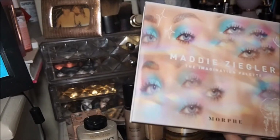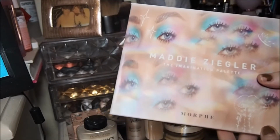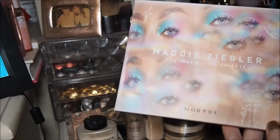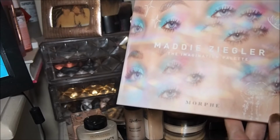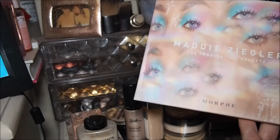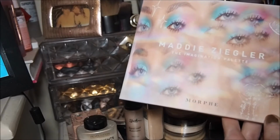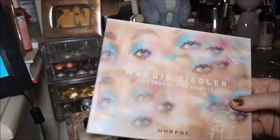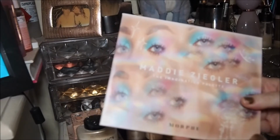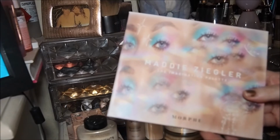Some of the shades were a little bit of a flop, but I don't want to talk too much about that just because I've done a review on it when I did the looks. So I'll leave you to watch that if you want to. But yeah, the first day I tried to recreate this eyeshadow look that Maddie's got going on here. It didn't turn out exactly like hers, but it was close, I think. So when it goes up on the channel, I'd love to hear your thoughts.